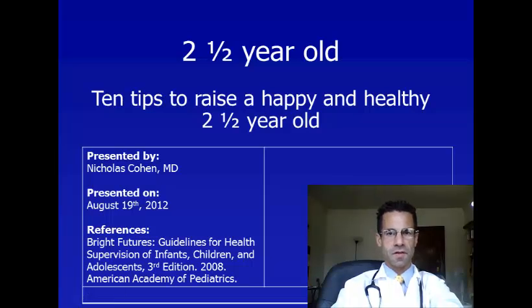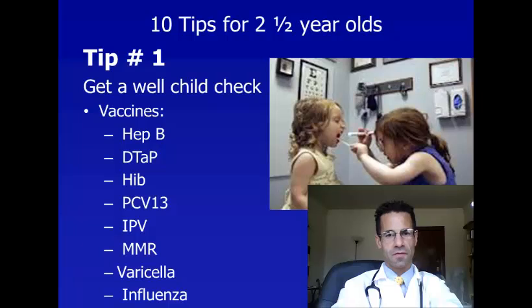Hello, I'm Dr. Nicholas Cohen, and I'm here to share with you a top 10 list of tips to raise a happy and healthy 2.5-year-old.